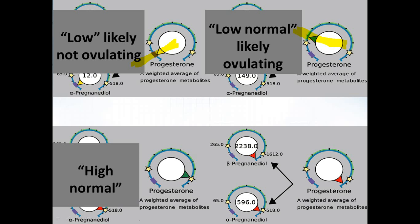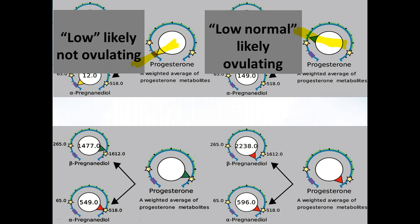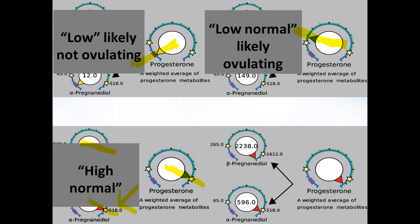And then we've got this woman here who one of her metabolites is actually out of range because the woman happens to push her progesterone more down this alpha pathway. The beta pathway is still within range. And when you look here, you can see that it's essentially high normal. So good, strong progesterone production. And then when you look in the lower right here, you can see a woman who's quite a bit higher than the average woman for progesterone.